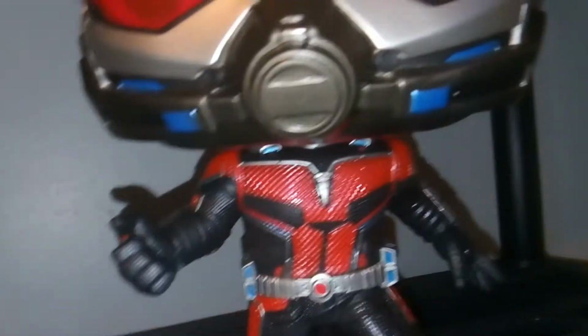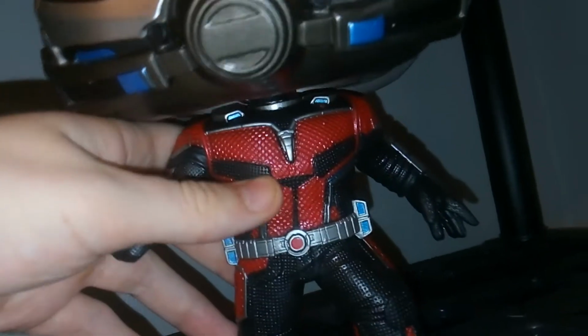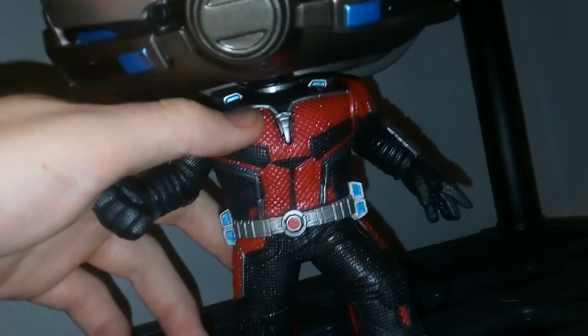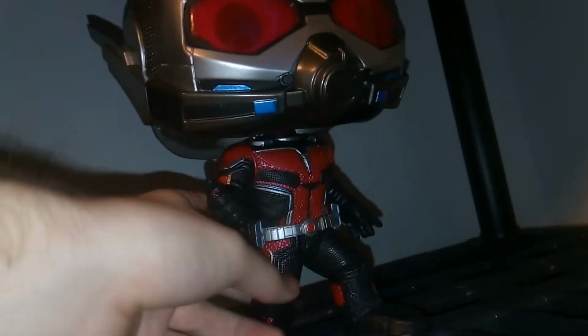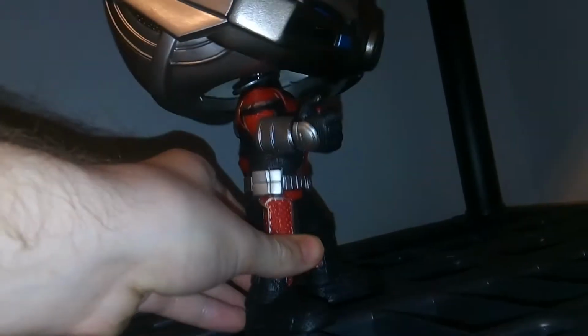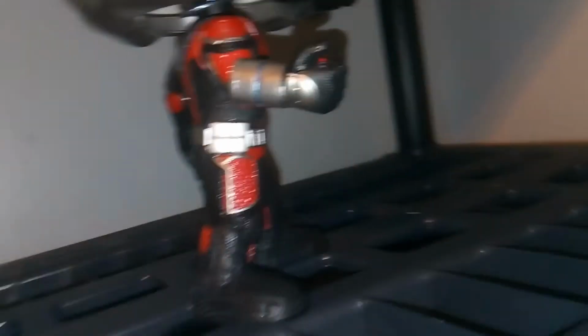It actually looks a lot like the texture from the Wasp suit, and I'll show off some full comparisons in a minute, but I don't think we've ever seen an Ant-Man Funko Pop textured like this, but it feels really good when you touch it too, because it's got the indents and stuff, but it's really nice, and it makes it look kind of more realistic, which is cool with Funko Pop. I like that.